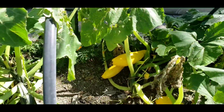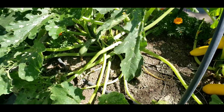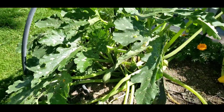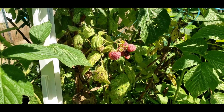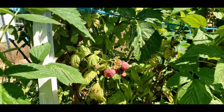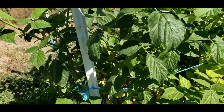They grow so quickly. So, we're going to go over and take a look at the raspberries, the pumpkin patch, and our sunflowers. Well, as you can see, it doesn't take long for raspberries to start ripening. I've got ripe raspberries there.